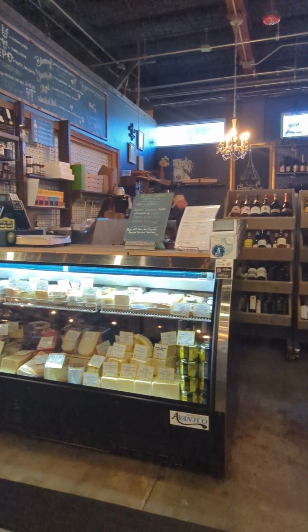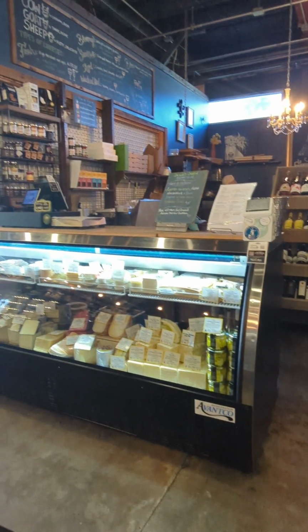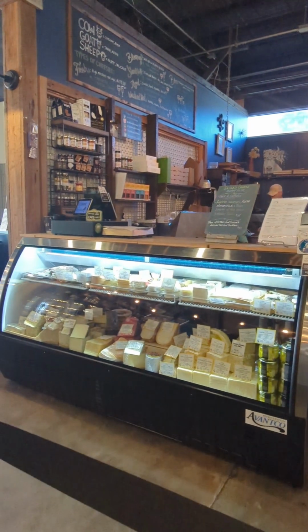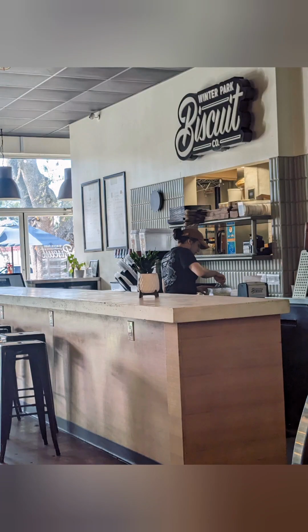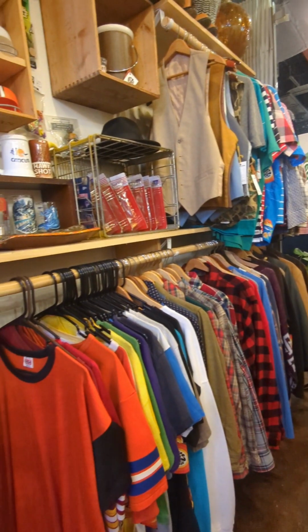This is the wine and cheese shop, which is right across from Gideon's, so you can get a whole charcuterie board made right there for you, and you can get wine to accompany it, which just sounds fantastic. This is the Biscuit Company, which is also right next to Gideon's. And now I'm going to go into some of the finds that I saw in Owl's Attic.